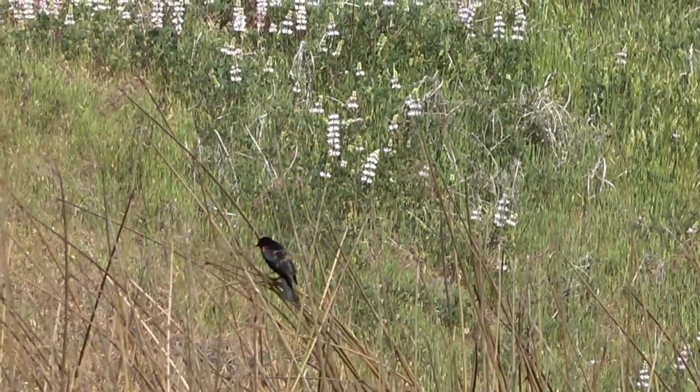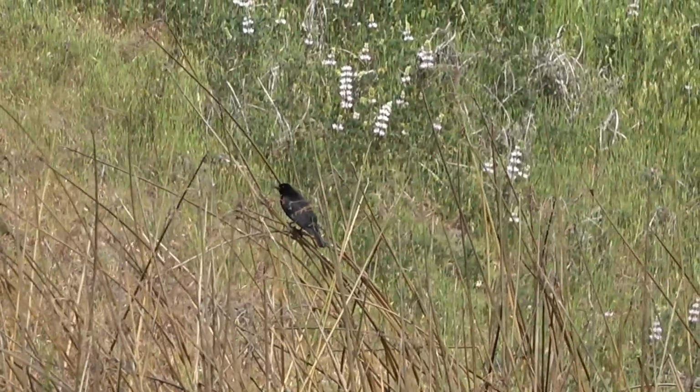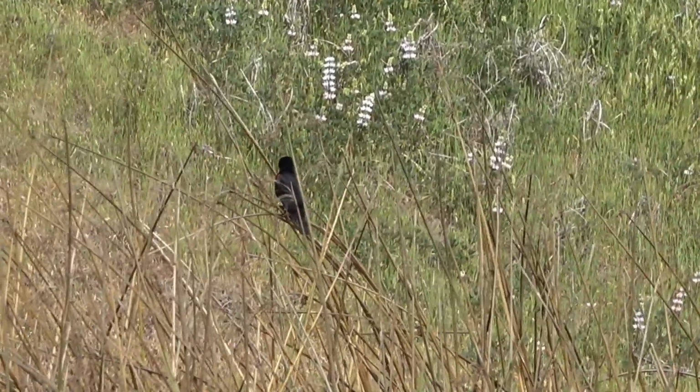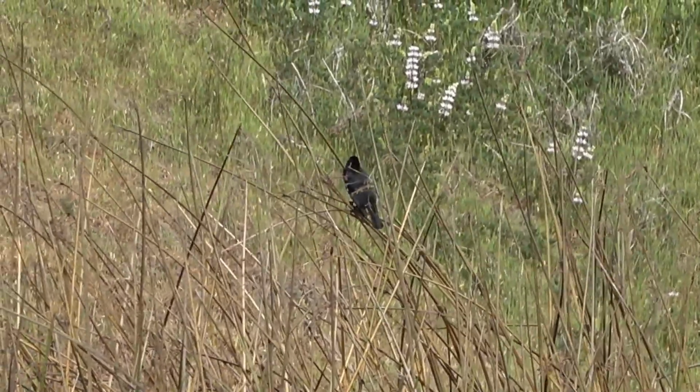They fiercely defend their territories during the breeding season, chasing other males out of the territory, attacking nest predators like raccoons, skunks, snakes, and sometimes going after much larger animals such as horses and people.